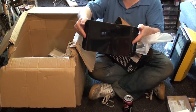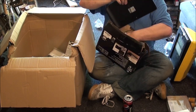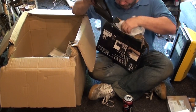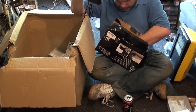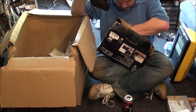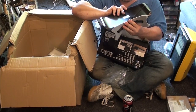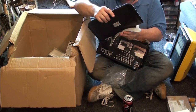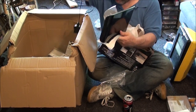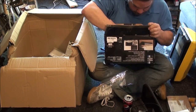Yeah, it's that style. I don't know if anybody actually ever uses these nowadays. I mean, this is now like the fourth indoor antenna I've got. We've got the base in here as well. It's an unusual antenna, isn't it? I'm not going to bother putting that back in the box because the box is pretty much ruined anyway.